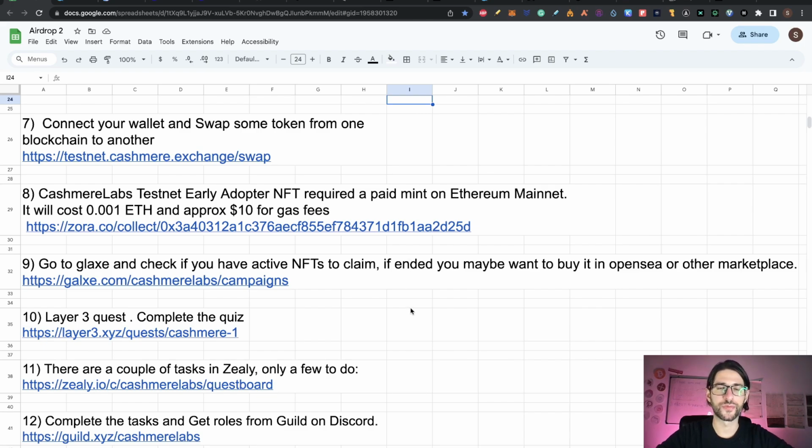Remember, all these steps don't mean they are a must or mandatory. I just collect all the information that I have and I review everything that may give you the airdrop. So nothing is confirmed here, but I want to cover as much as possible so you don't miss the airdrop because you didn't do something.